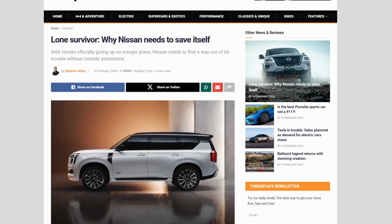Nissan, as we know, Nissan's got some issues going on. Basically, they've broken up with Honda. They look like they're going to get married there. Unfortunately, Honda and Nissan, it's over. And what can Nissan do to save itself since it's broken up with Honda? Well, they've got plans apparently.